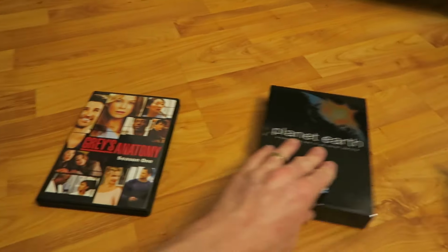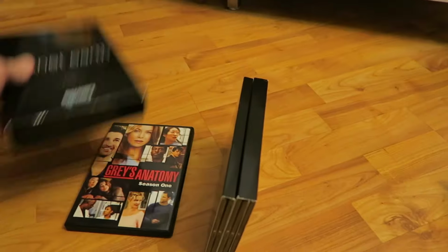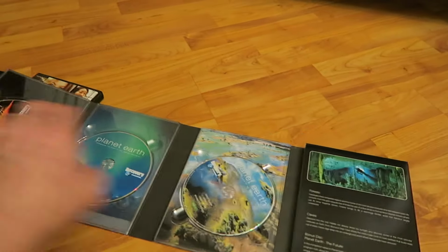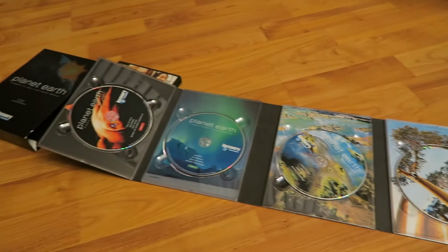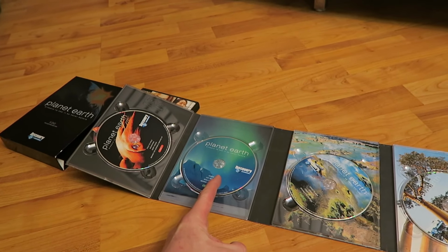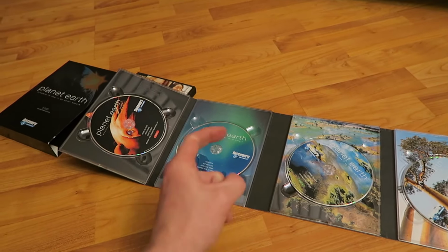Grey's Anatomy. Cool. And then this right here again is Planet Earth, which I'm really excited to watch. So I'm definitely stoked I grabbed this. This has every single disc in there. Boom. Take a look at that. Discs for days, baby. And that is something that's my little heart's desire. I want to go see the Green Lights. No, they're called Northern Lights.